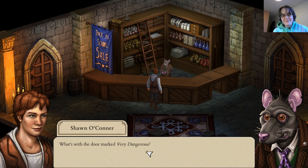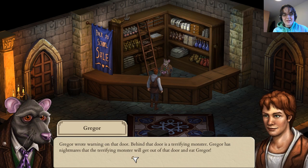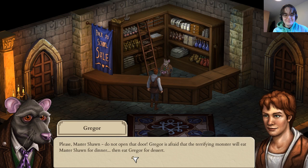What's the door marked very dangerous? Gregor wrote warning on that door. Behind that door is terrifying monster. Gregor has nightmares that terrifying monster will get out of the door and eat Gregor. Please, Master Sean, do not open that door. Gregor is afraid that terrifying monster will eat Master Sean for dinner, then eat Gregor for dessert.